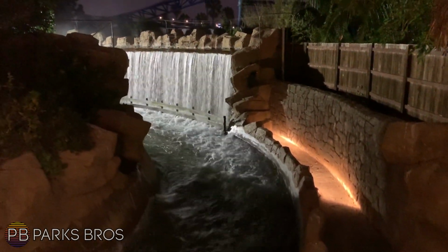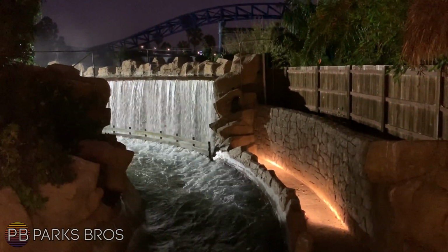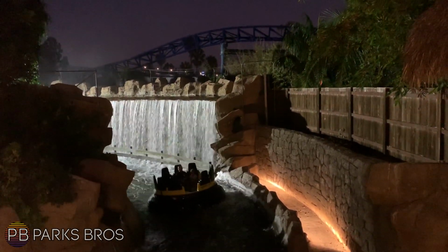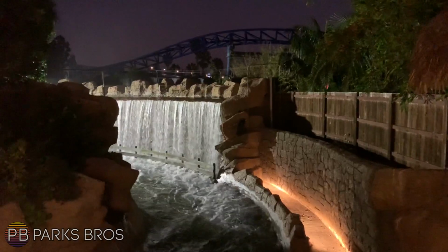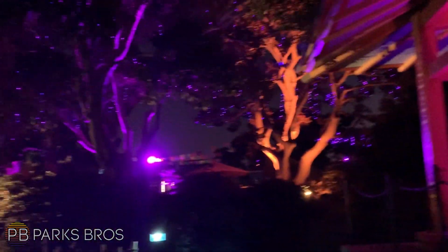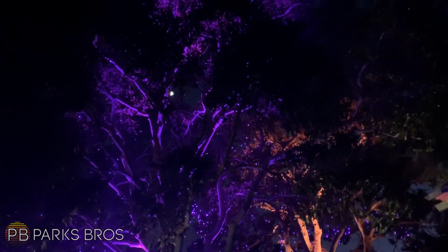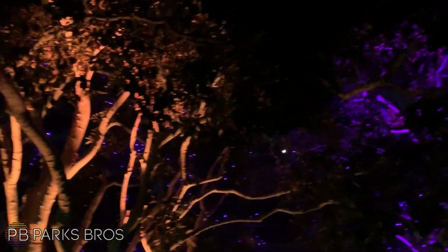I love all of the lighting going on, just showing off this beautiful waterfall effect. There's a raft, finally. But yeah, these brave souls, it's getting ridiculously cold right now. So walking by the bell tower now, there's some really cool lighting going on in these purple trees. I love purple trees for Halloween. It always is a fixture in my mind.